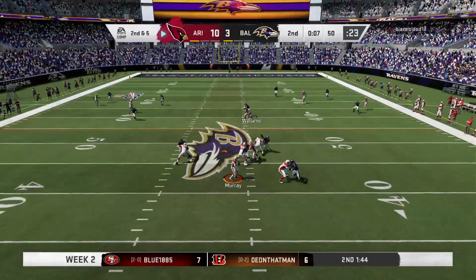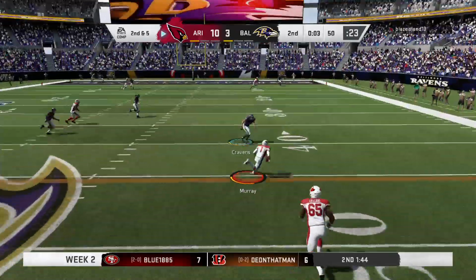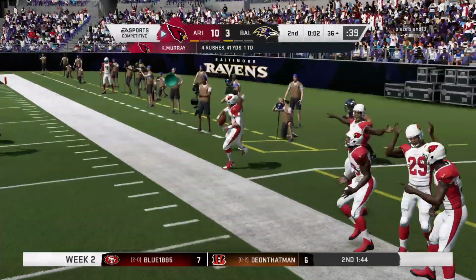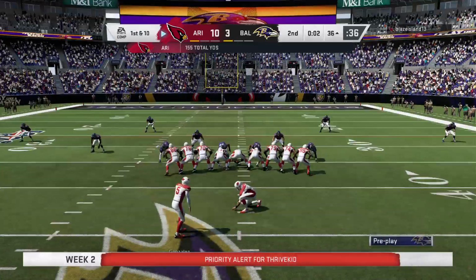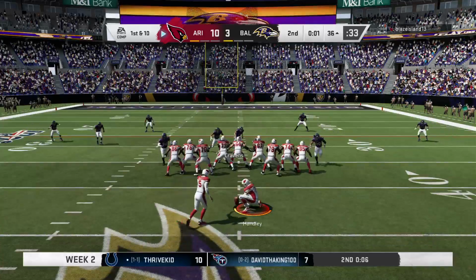Here's Murray from midfield. Flushed out right. And an alley to run. And he's going to be out of bounds, but not before he takes it inside the 40. Kyler Murray, 1,000-yard rusher as a quarterback in his Heisman campaign at Oklahoma. He's got the first down.